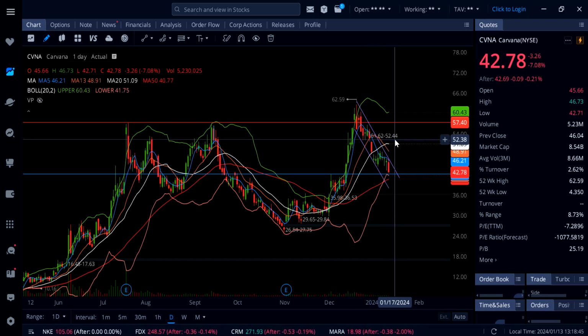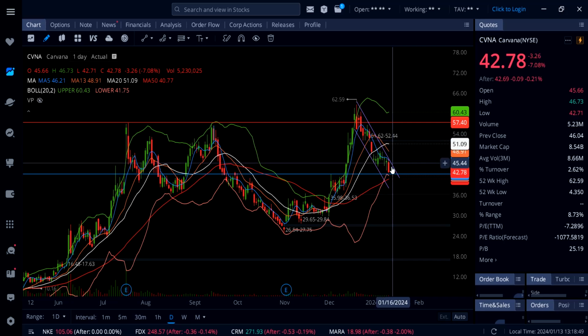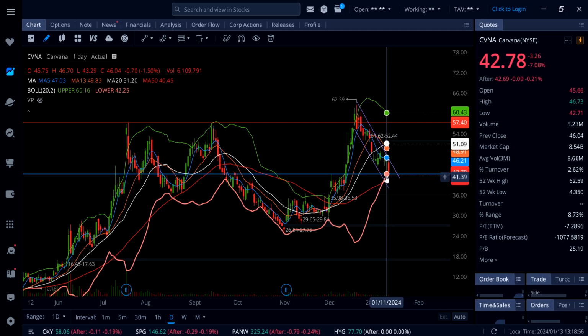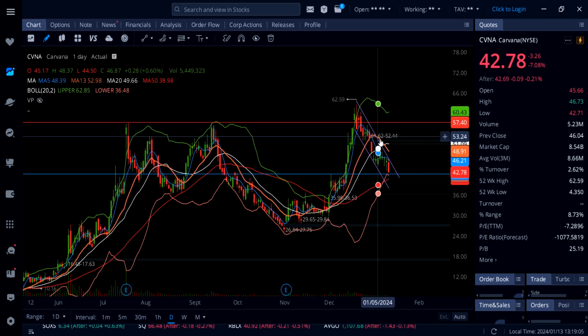So there is still money to be made on Carvana. You just got to manage your risk. If you're buying right here, you got to put a stop around 40 and just let it go. And if this thing pops, you're going to make money. This thing can possibly go up to 51 to even 52.44 to close that gap on top.